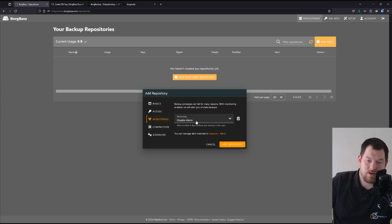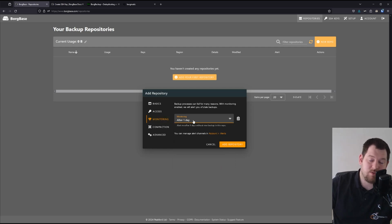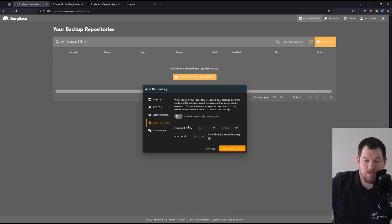For the monitoring, you can enable alerts. For example, you will get an email after 1 day if no data is being pushed to this repository, which is great. So we can set it up. For the compaction, this only works with append-only access. So you want to enable server-side compaction, and usually the default of compacting every 6 weeks is good, and you can specify the time, for example.